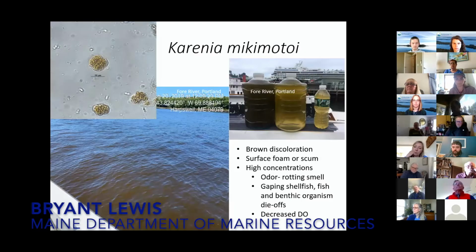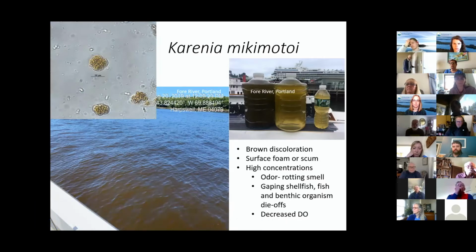We do have lots of algal blooms that we see in Maine that do discolor the water, that do bloom in real high concentrations. Prime example of that is Karenia mikimotoi, which, another dubious honor for Casco Bay, the first time this was ever found in Maine was in Casco Bay, out of the Fore River. So these bottles, you can see, this is that bottle on the left, that's water right at the surface, the first few inches. So it's real dark. And then under that, it sort of had a brownish tea color.